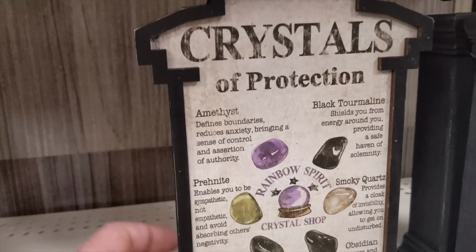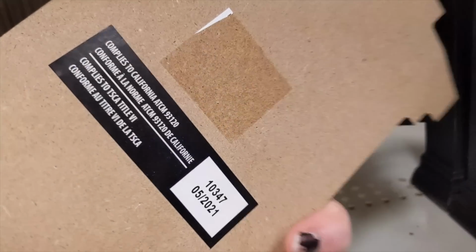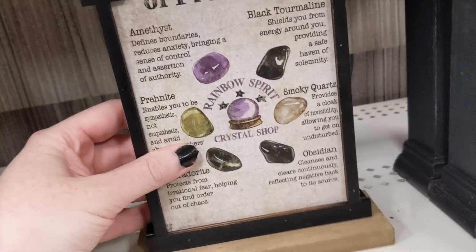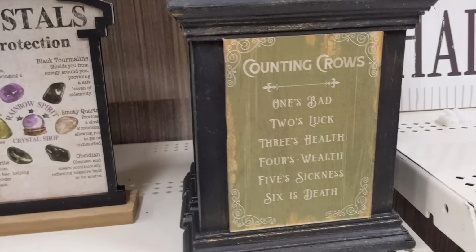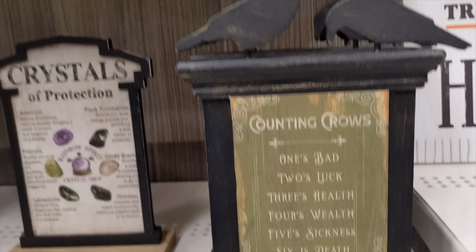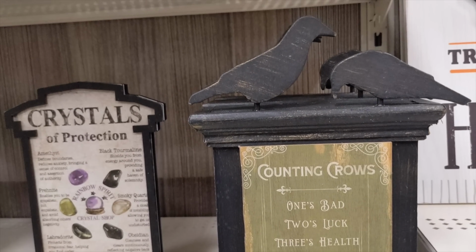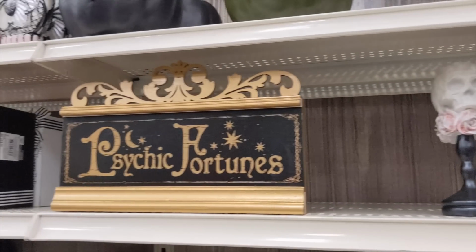Then we had this crystals of protection sign. Tried to look for a price on this one, but I was unsuccessful. Right of this sign was a sign regarding counting crows, which I really liked the look of and what it stated, as I've never seen anything regarding the lore of counting crows before. We have some resin skulls on pedestals, some more signs.